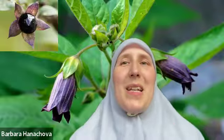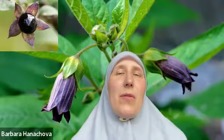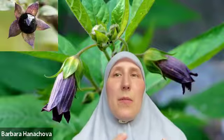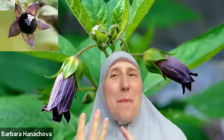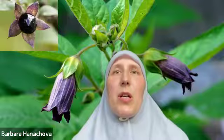There is a good mnemonic for the belladonna poisoning symptoms, which can be useful even in terms of our homeopathic use, because it basically summarizes the symptoms belladonna can help with as well. And it goes like red as beet, dry as bone, blind as bat, hot as hare, mad as hatter, and full as a flask.